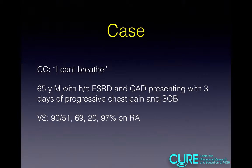So this was a 65-year-old male with a history of ESRD and CAD, presenting with 3 days of progressive chest pain and shortness of breath. He was actually at dialysis and could not complete his session because he felt so out of breath. On presentation, he was hypotensive. We placed a probe on his chest, and this is what we found.